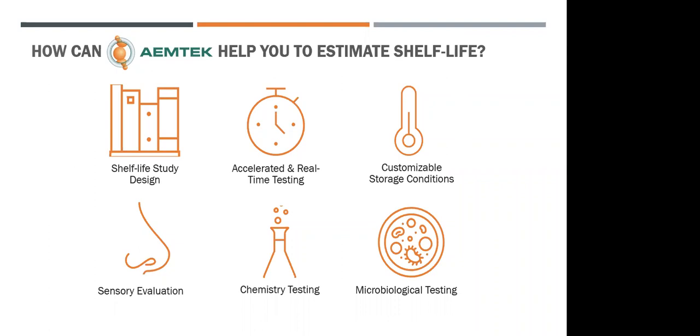A sensory evaluation. So here we look at color, odor, texture changes over time and compare back to an applicable control that we've been holding. This can also be accompanied by product photos as well. And then there's also chemistry analysis such as pH and moisture, and then microbial testing that we talked about early on that can all be encompassed in a study. So essentially each study is specifically designed for the product and the goals of the study and the purpose of the overall shelf life.